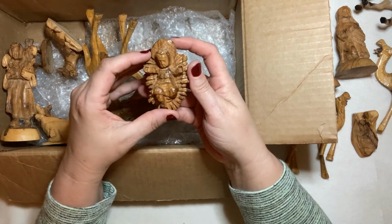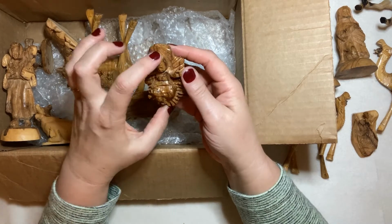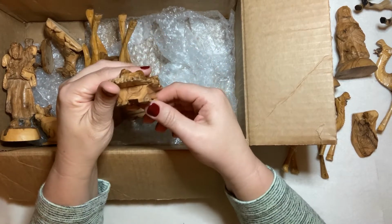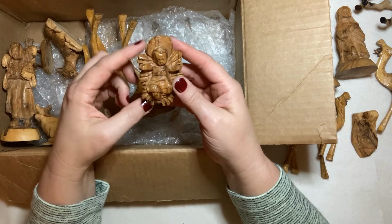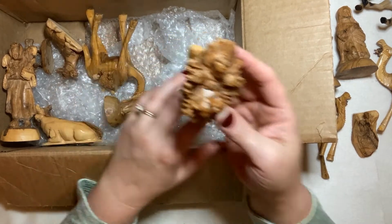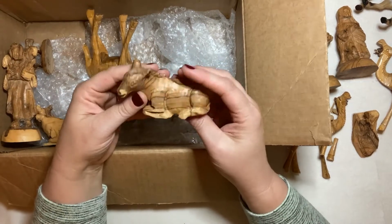And baby Jesus. There's a lot of cross hatching for detail. I just wonder how someone can even envision taking a block of wood and just turning it into something, because it would be the size of a pea when I was done trying to get it the way I wanted it. All right, a cow?